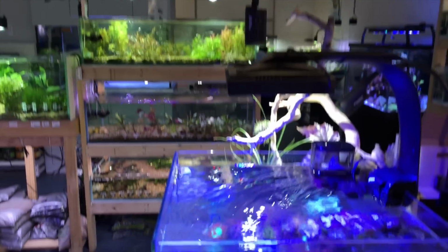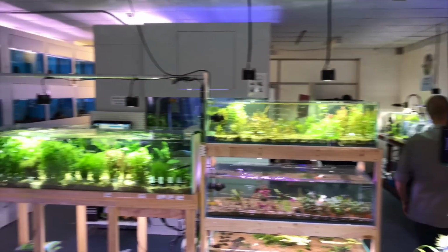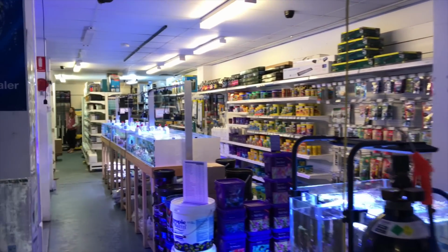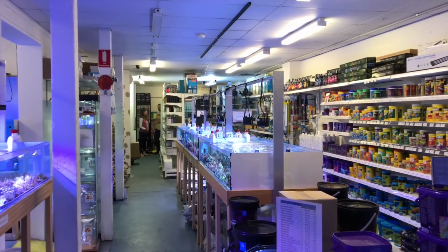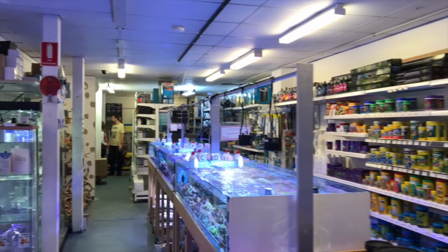All right, so that kind of wraps it up for the front end of the store. There's a lot of showy stuff. We're gonna make it across the back. What I'm gonna do is walk all the way to the back, do a little brief scan of the aquarium products, and then we'll see what kind of corals this shop has in store.